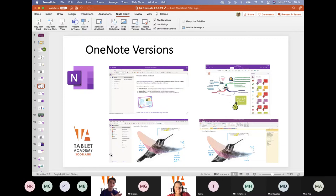So Amanda's going to be, she's on a MacBook today, so she's going to be looking at it with a Mac one, but a lot of the stuff is going to be exactly the same anyway. We're not trying to show you anything that you can't do on all of them. And the top right one is from an iPad.